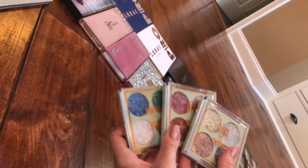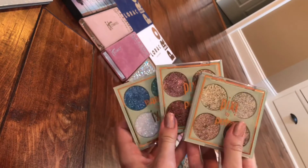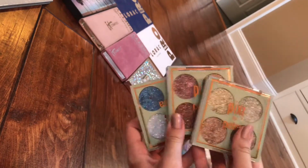And I'm totally obsessed with these glitters, so I will be keeping all three of these.